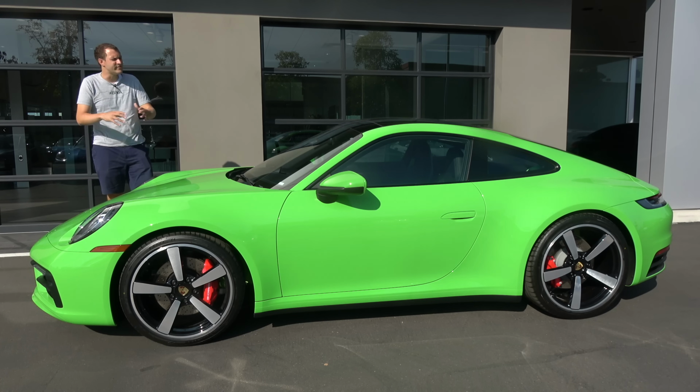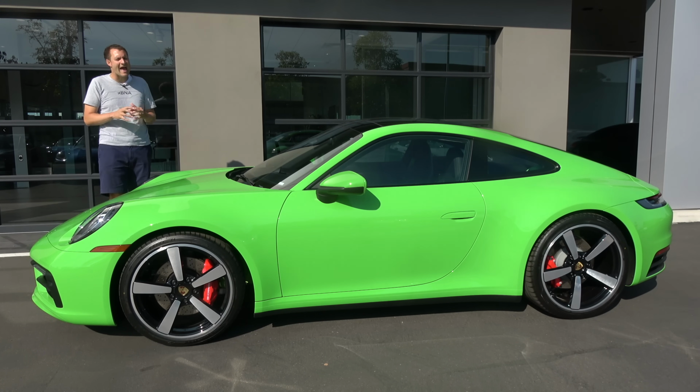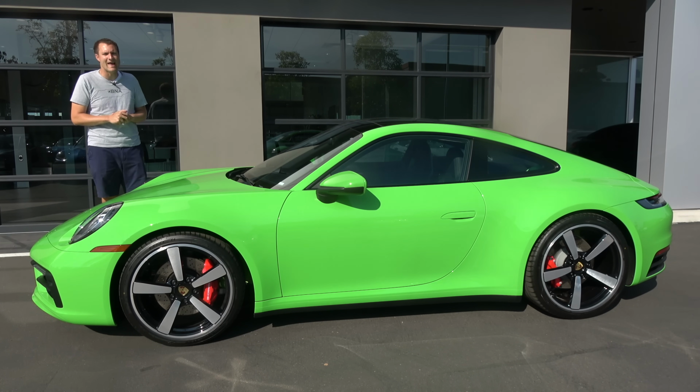There's a lot going on. I showed you there's a lot of tech, there's a lot of features and quirks. But if you want the best combination, if you want as much of the modern tech as possible along with the excellent driving experience, this is the car. The problem is, just be prepared to pay for it because it's expensive, and it only keeps getting more expensive. And it keeps getting better too, but pricier and pricier. And so that's the new 992 Porsche 911.